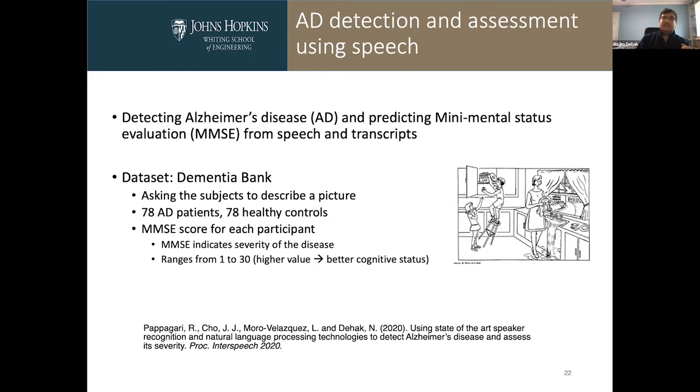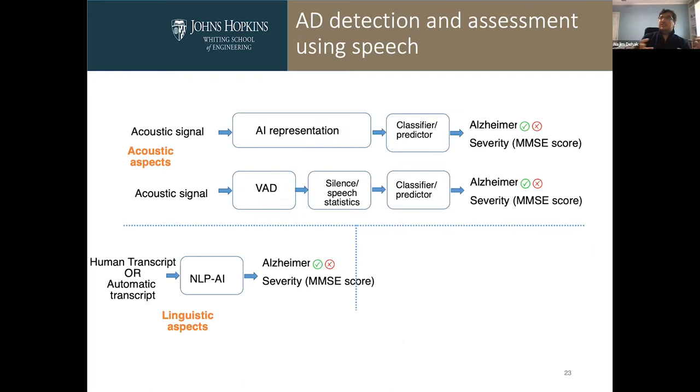Here the system is split in two parts. The acoustic system can use the speech, create some representation, and do classification for Alzheimer's and prediction for the score. We can also use the acoustics to detect pauses, because we believe that Alzheimer's patients take longer pauses to gather their thoughts before they say something, because they can be confused. So this can be a nice feature to detect Alzheimer's versus Parkinsonian syndrome.